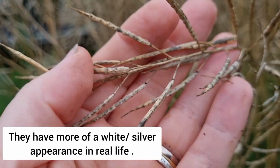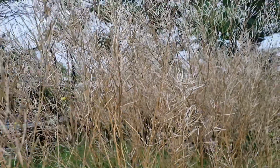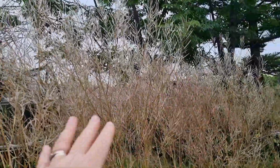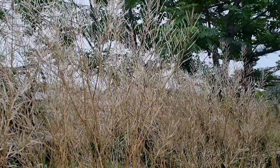I mean, I don't think I could ever sell it because some of the pods do have a bit of browning and black on them. But I thought maybe I could make something just for my house. There's a huge amount there, lots of possibilities. So as well as saving seeds, I'll be able to make something pretty out of these for Christmas.